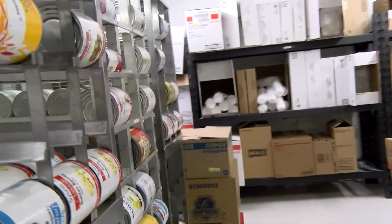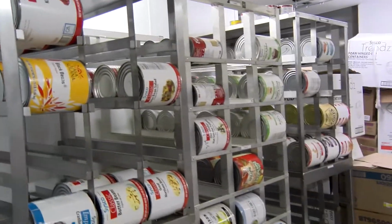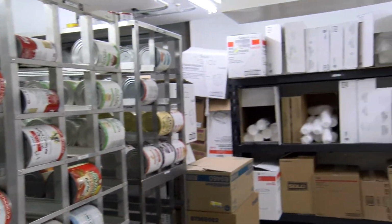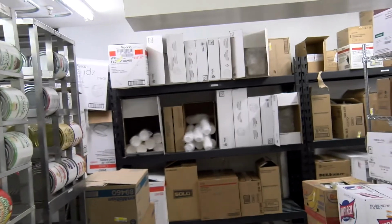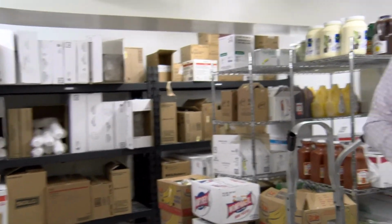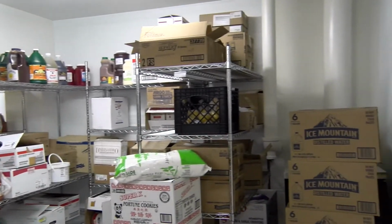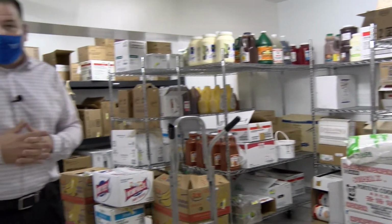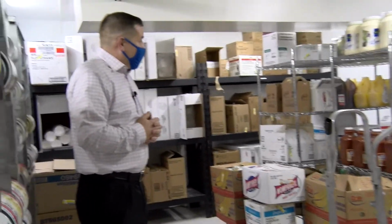A lot of the paper products you see are only temporary due to the fact that we're in the delivery mode, so we have an extensive amount of paper, which causes us to run a little heavier. Under normal circumstances, this area would be better maintained, but because we're moving so much paper product, some of the stuff doesn't fit on the shelves. So again, this is our storeroom, and take a look around.